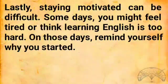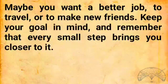Lastly, staying motivated can be difficult. Some days you might feel tired or think learning English is too hard. On those days, remind yourself why you started. Maybe you want a better job, to travel, or to make new friends. Keep your goal in mind and remember that every small step brings you closer to it.